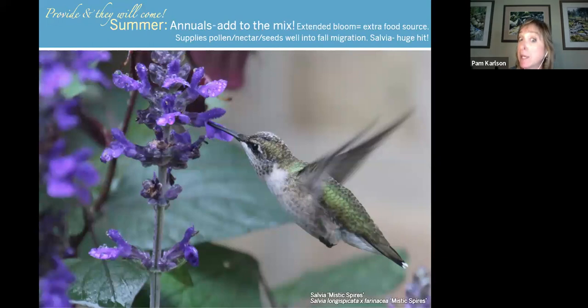Adding annuals to the mix is a good way to extend the season. So you can't go wrong with salvia. What I do is make pots with plants just for hummingbirds. When the weather gets cold in the fall, I'll bring them inside our unheated garage when it's going to frost, and then I'll put them back out on the patio to extend the season for the migrating hummingbirds, because they can migrate super late. You'll see in a later slide, we had one on November 11th once.